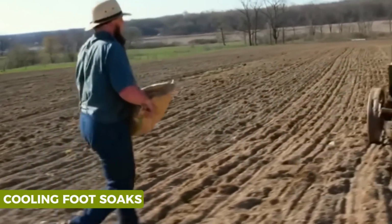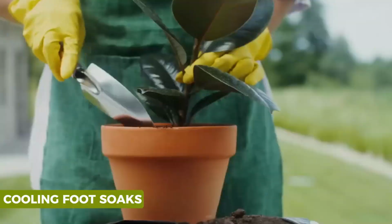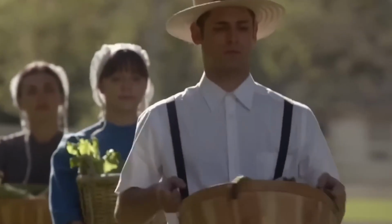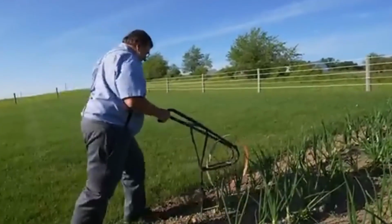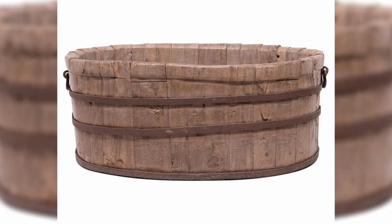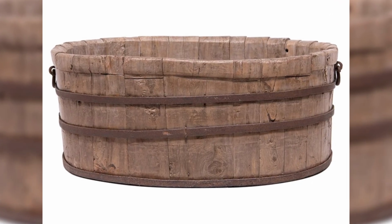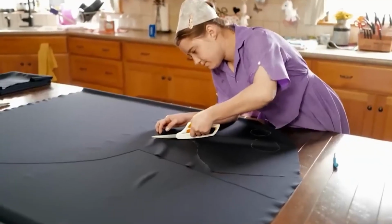Hot days and hard work go hand in hand for the Amish, especially during summer. After hours spent in the garden, barn, or fields, bodies overheat, but instead of jumping into a pool or blasting cold air, they turn to something simple, a cooling foot soak. Imagine a wooden tub filled with fresh, cold water pulled straight from a well. After chores are done, everyone takes turns dipping their feet in.